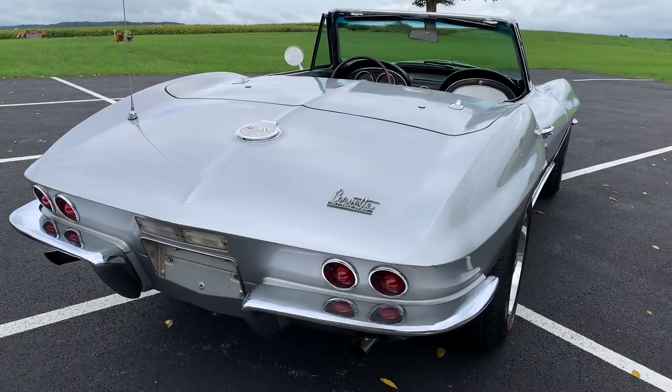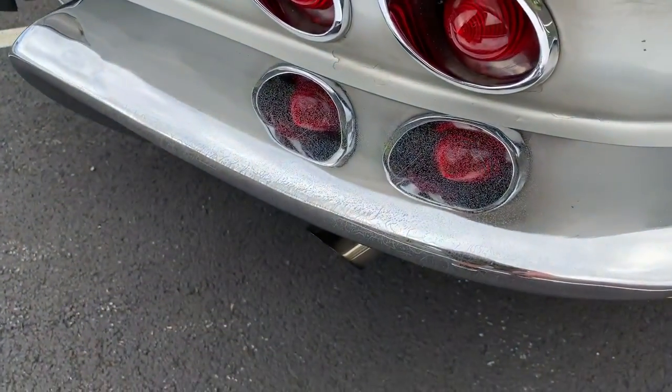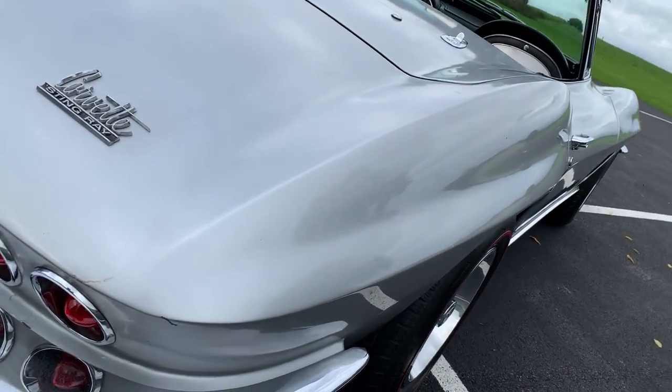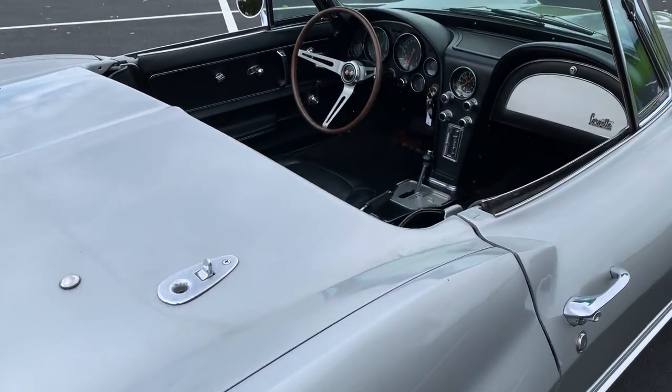But once you get up on it, you can see it has all the original chrome on it, so it's starting to get just a tad bit of haziness in it. Car has a great shine to it still though, that's what you get. Original interior.